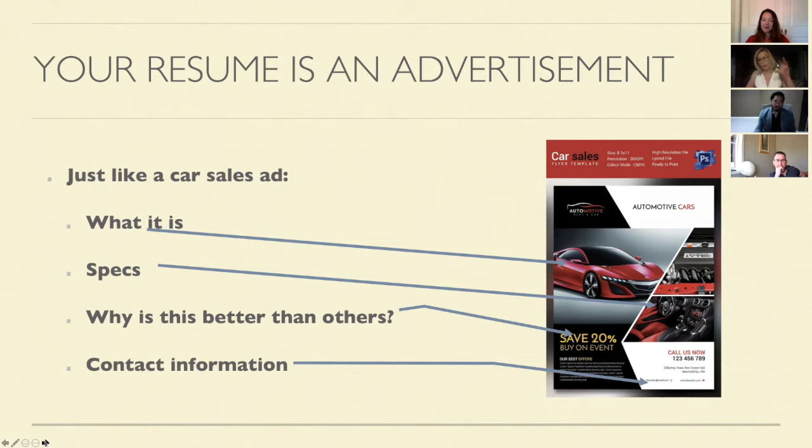So you have to create this brand from the very first moment, from the very first impression you are supposed to create. Like you have to sell this car, and you have to keep this in mind. I'm selling my skill set. I'm selling my brand. I'm selling Aleksandra, recruiter. And I'm selling Aleksandra, immigration law professional. And those will be two different resumes. So next slide, please.